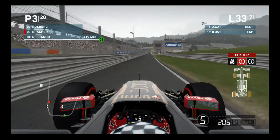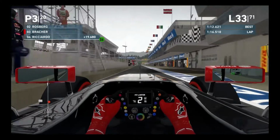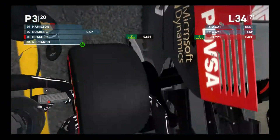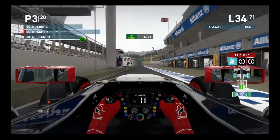And as we skip ahead to lap 33 now, we are heading into the pits for our second stop of the day, and we are going to be changing to another set of option tires. Meanwhile, somebody has crashed out as we are down from 22 cars to 20 cars running right now.